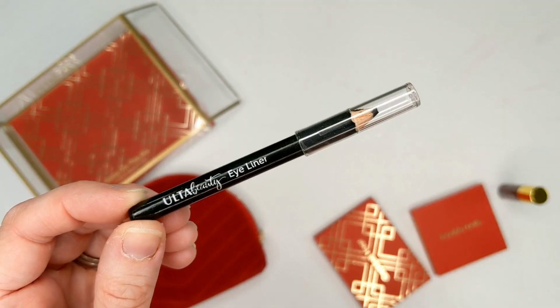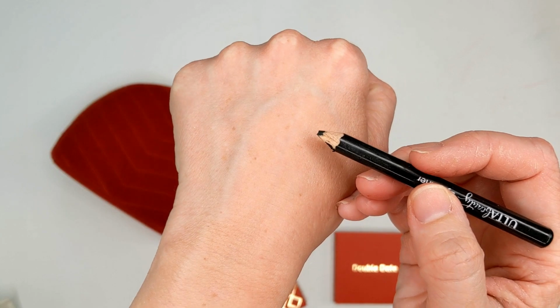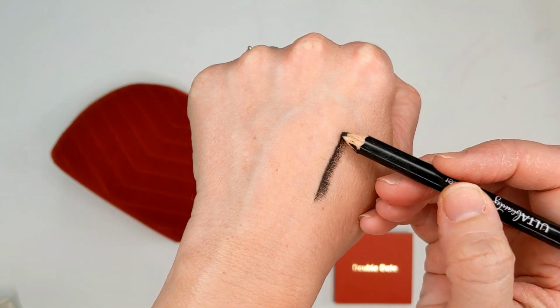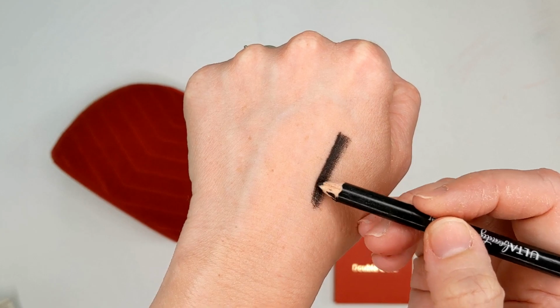And then there are 2 more things in this kit. The first one is the gel eyeliner pencil in Jet Black. This one does feel a little creamier than the one in the Advent Calendar, but not by much. It really is still just your standard everyday pencil eyeliner.